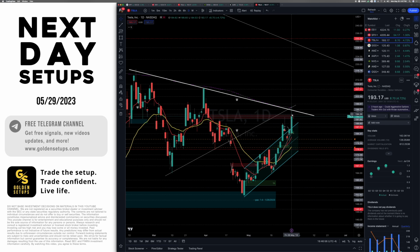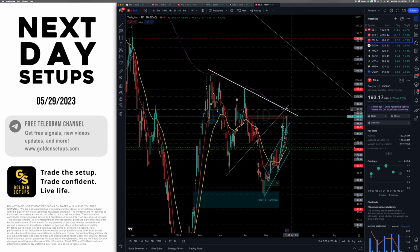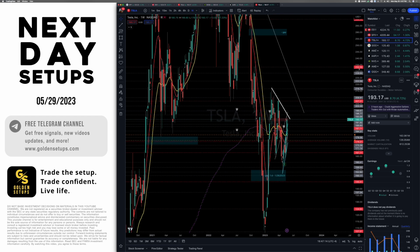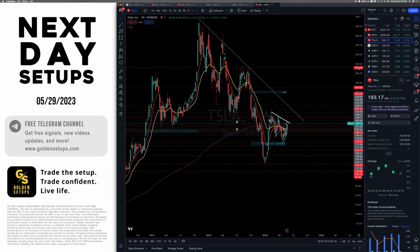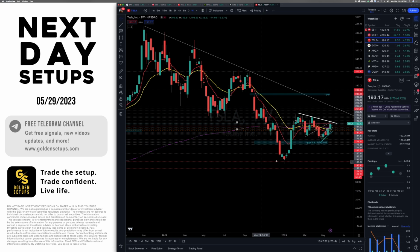Could we possibly see a continuation move up? We've been channeling this whole time, broke up out of the channel, and now here we are looking to break up above this trend line. Could we be breaking up above here and then moving to this trend line right here, which, let me go ahead and show you the weekly, and where that trend line is coming from. Here's a big push up. Are we flagging and then continuing to the upside? I think that's possible. That's not outside of the realm of possibilities for Tesla.